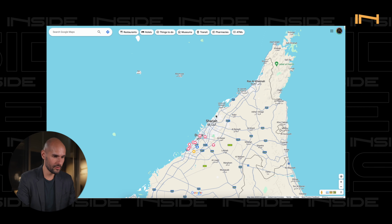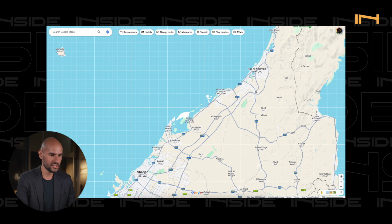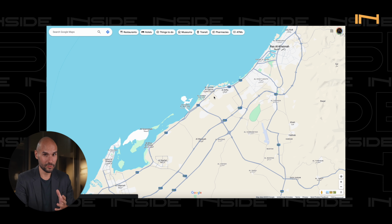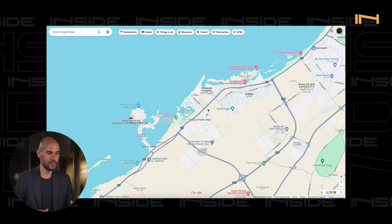For those of you who are new, who are just tuning in, Ras Al Khaimah, we'll see here on the map, is the northern Emirate. It's about 45 to 60 minutes north of Dubai. And what's special about it, besides having the world's longest zip line, is that this is where the first casino in the UAE from Wynn is opening in January of 2027.